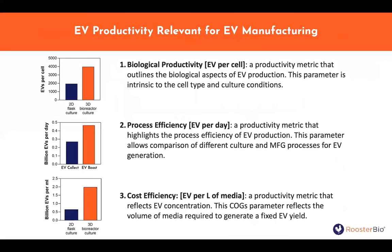But as we continue to develop our manufacturing processes, it is best to think about EV productivity from various angles. First, to think about biological productivity. And this is EV per cell. This is a productivity metric that outlines the biological aspects of EV production. This parameter is intrinsic to the cell type and to the culture conditions. And in our studies, we found that the biological productivity of the MSCs in terms of generating EVs is twice as high in the 3D bioreactor culture as it is in the 2D flask culture.